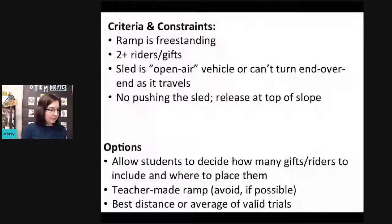Kids were always going to want to, not all kids, but a lot of kids, were always going to want to compete against each other. But in this environment, we're not starting from a level playing field. So I would try not to encourage the competition factor against other teams as much as against your own self. Like, what can I do to improve this design and the combination of these two designs? Okay, let's see what else we have here.